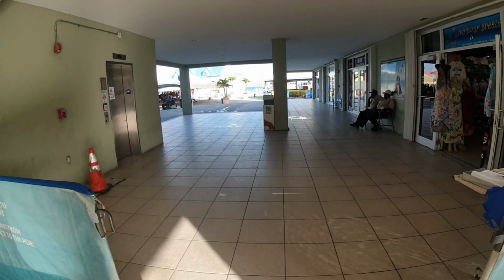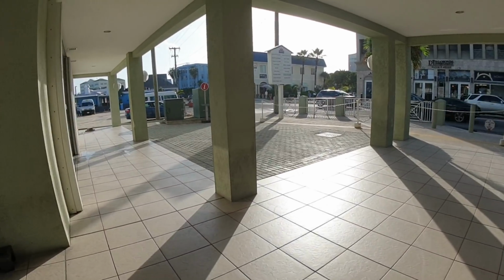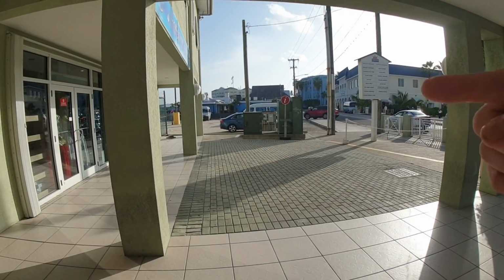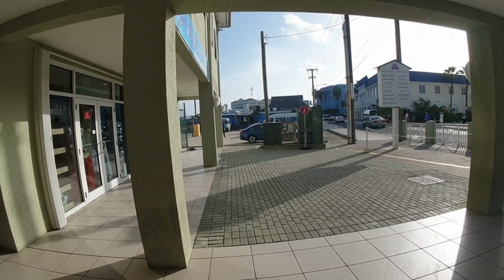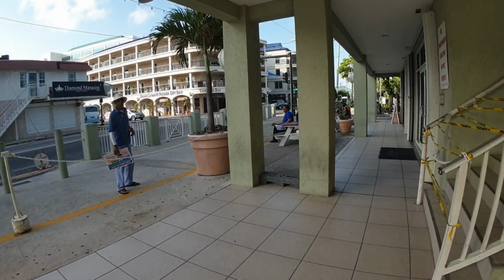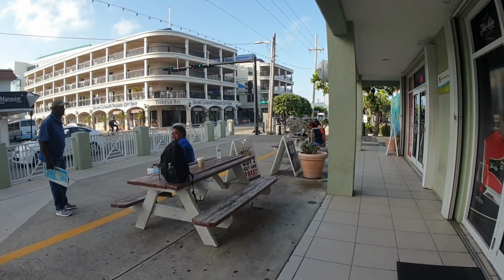So this is kind of a cool video just to get an idea of where we're going. If you really wanted to, you can take the public taxis from right here. And actually you'll see just over here, there's one or two parked up already. But they know not to come for about another hour till all excursions are through. So we're going to walk on and find where we need to go.